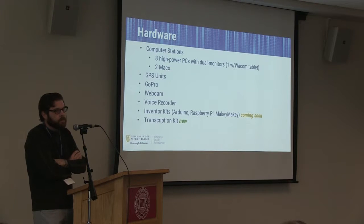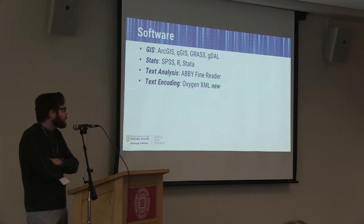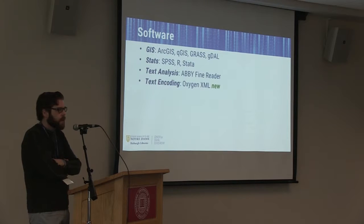Our software tends to be all over the place with the big stuff. So the GIS software, we have ArcGIS, we have a lot of the open source alternatives, GRASS, GDAL, QGIS, and a few other things, ENVI, stuff that tends to be a little bit more specialized. For stats, again, most of the big ones, SPSS, Stata, SAS, are on all of our computers.